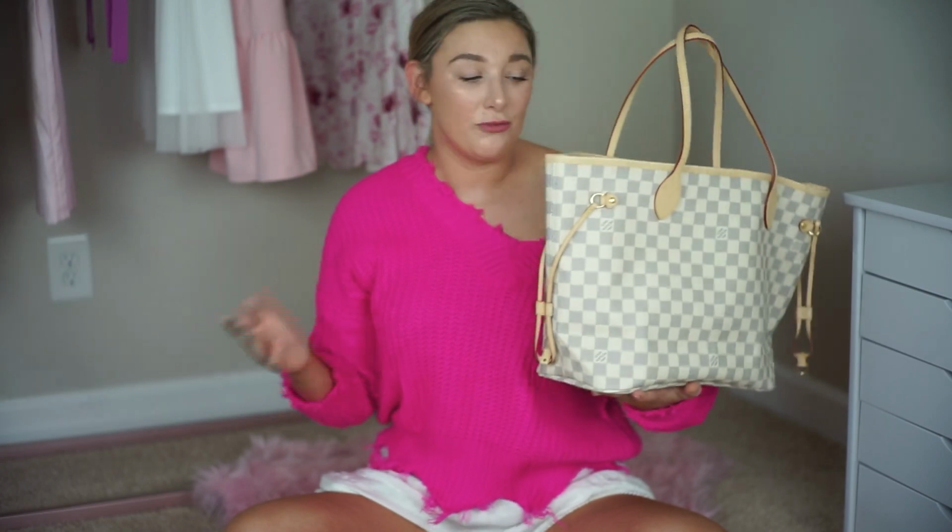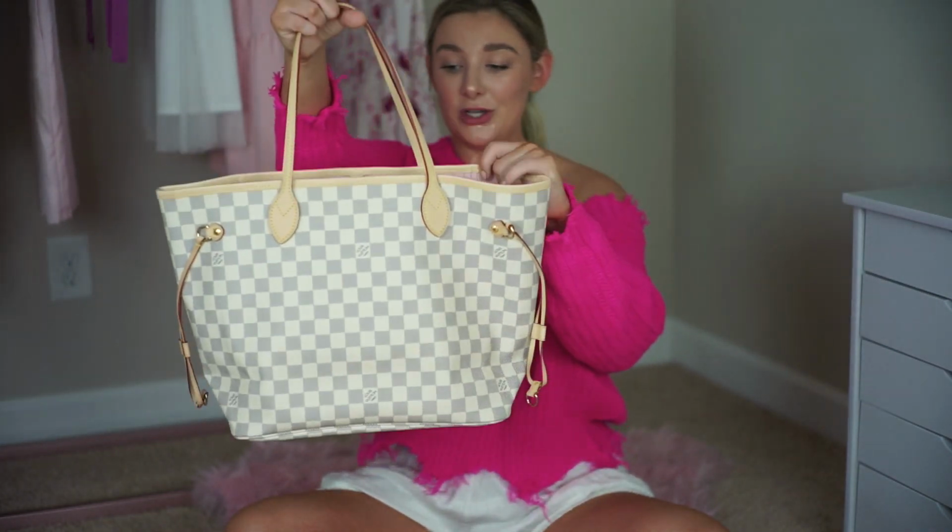So if you guys want me to do a review of this purse in a couple weeks, let me know. I will be so happy to talk about it and get so much use out of it.